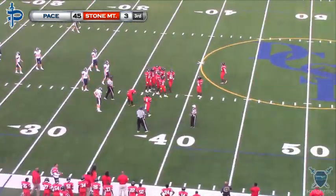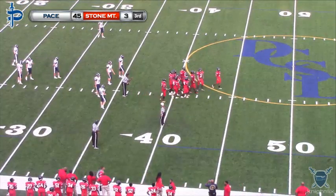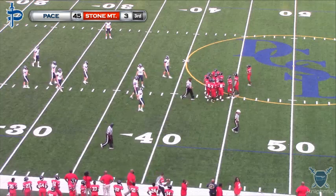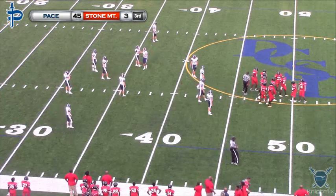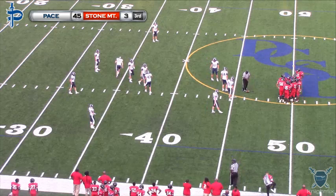Block in the back against the Pirates will bring them back. So I'll make it second and 31. We're backed up all the way to the 41-yard line. 46-yard line, excuse me.